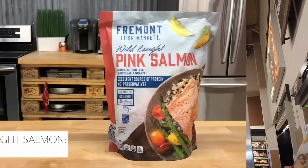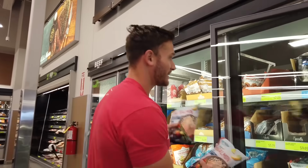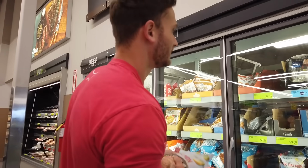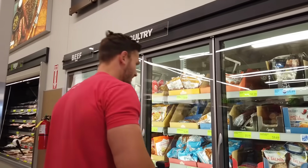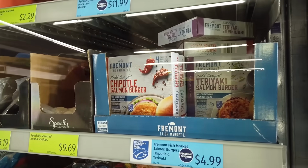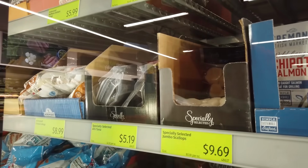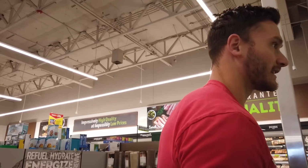I'm going to get 2 of these, and factor in that this very well could last me a couple of weeks. We got some burgers and stuff too. That's kind of cool, like that's the kind of thing that could feed a kiddo. He loves burger patty things like that, if that has a good ingredient profile. I'm going to save the time today and not go through it. Tilapia, avoid like the plague.